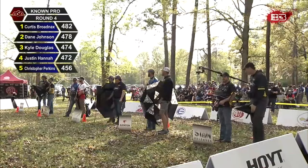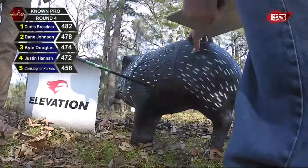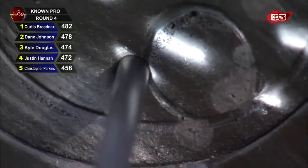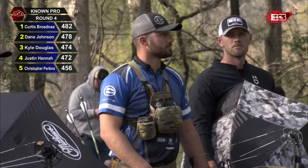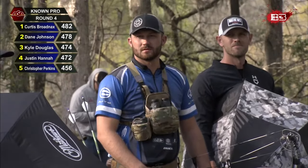And the one thing is that during that minute of shooting, we had a couple seconds there where it was pretty calm. Dane Johnson was one of the ones who let an arrow go when it was nice and calm. That's lower 12. No question. Justin Hanna, as you mentioned, was the only archer that didn't call the upper. He was able to nail it. 484 for Justin, if I'm correct.